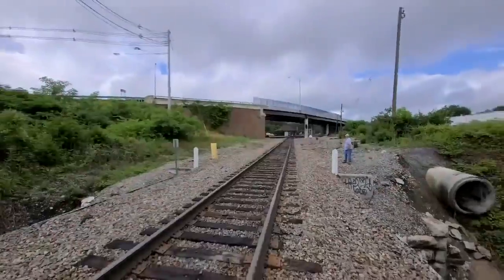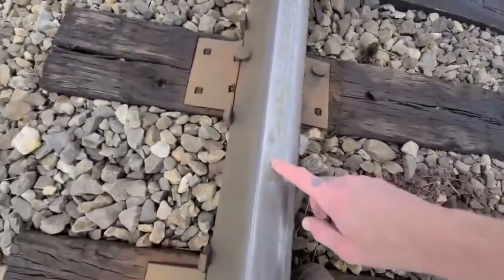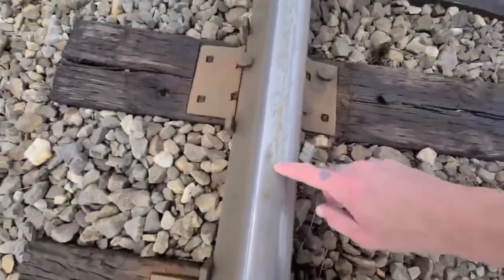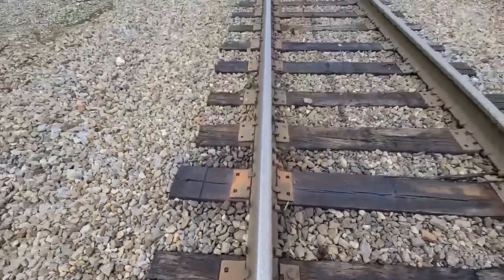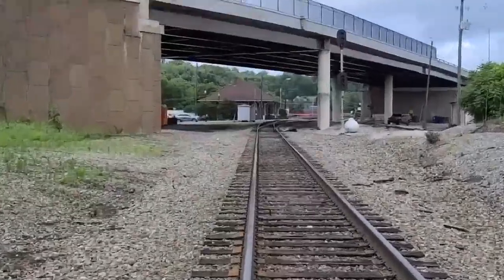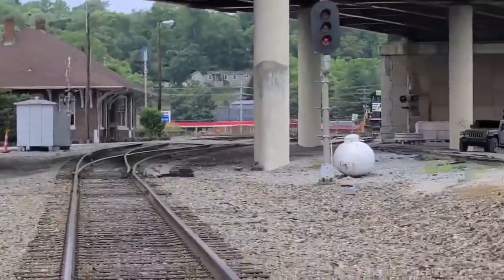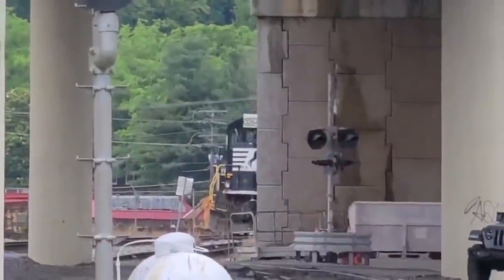It's back north. You can see how fast the track has already rusted since the last rain about an hour ago. It rusted really quick. You go up to the engines up there. I think that's it.